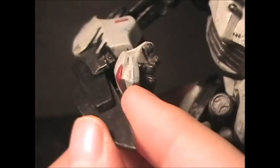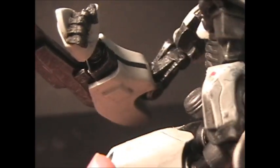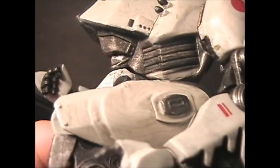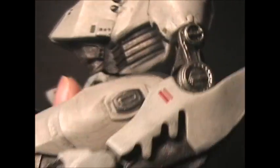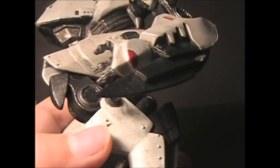Neca always does great with detail with the Pacific Rim figures. On the underside, you can see all the metal scratches, really nice. Going into the chest area, you see all the metal pieces again, nicely detailed. Pretty much good detail on the whole figure. They don't miss a spot. It's the same with this figure. Pretty nice.